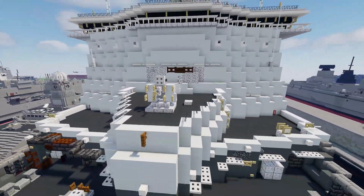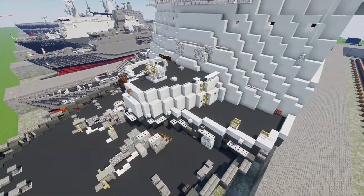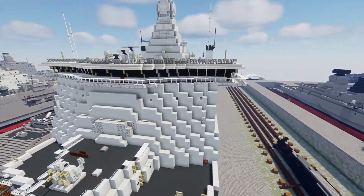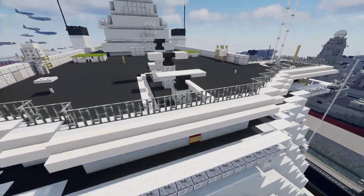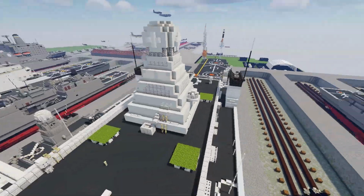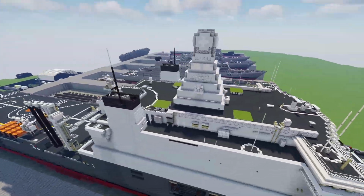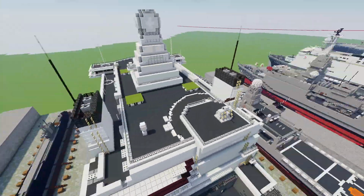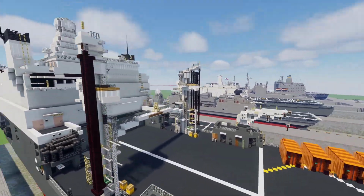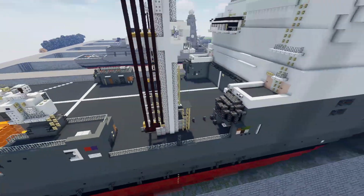And there we have the Goalkeeper, Sea Whiz. Has a really different look from their American Sea Whiz. Look at all these radars on the top of it, antennas. And there's another radar dome. And the smokestacks on the sides. I don't know if you can call it smokestacks, but whatever. I'm not a ship expert.